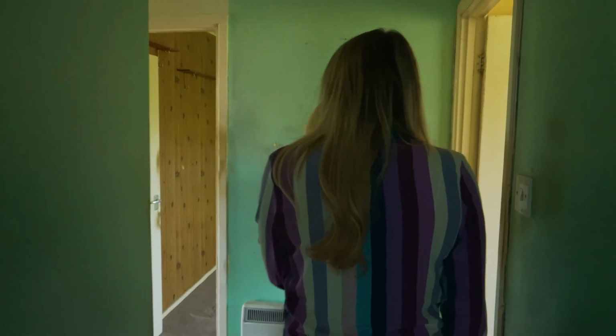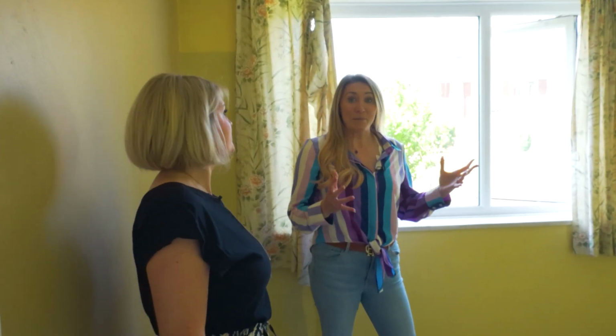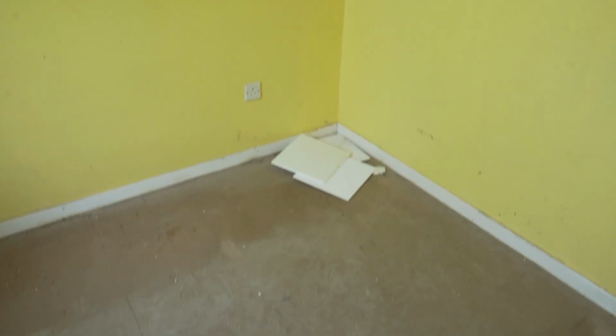What room do we think this would be? Because this bungalow is a bit unusual, isn't it, compared to a normal house? Bedroom 2. Okay, so this room is pretty simple to actually refurbish. It looks really bad, but actually it's great because it's completely dry and it's just a case of new paint and new carpets. The only thing that's questionable is these ceiling tiles, which are polystyrene.